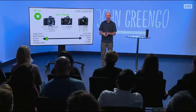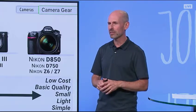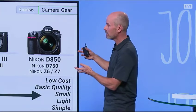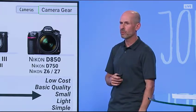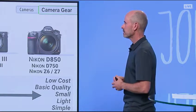The lenses are getting bigger and everything else, and so it's not necessarily the best choice for people who really want to be portable. But if you do want to get the highest quality, yeah, if you're willing to carry the gear, this stuff will provide you with very, very good image quality with a lot of versatility out there.